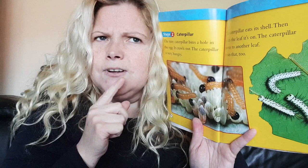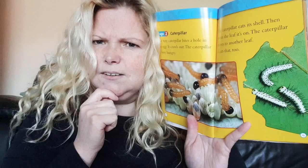So look, here we go. So the mama butterfly lays some eggs on a leaf. And then what happens then? A tiny caterpillar bites a hole in the leaf or in its egg and crawls out. Caterpillar is very hungry. So the butterfly laid an egg and inside the egg was a caterpillar, not a butterfly. The caterpillar eats its shell. Here's a caterpillar, look.